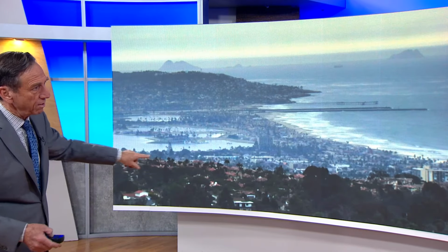We're looking at Mission Bay if you're unfamiliar with what you're seeing, and this is a live shot from Mount Soledad. 62 right now, 70% is the humidity. The winds, they are calm. It's dead still out there, at least at the San Diego International Airport. Perhaps in your neck of the woods it's not, but at the San Diego International Airport it is.